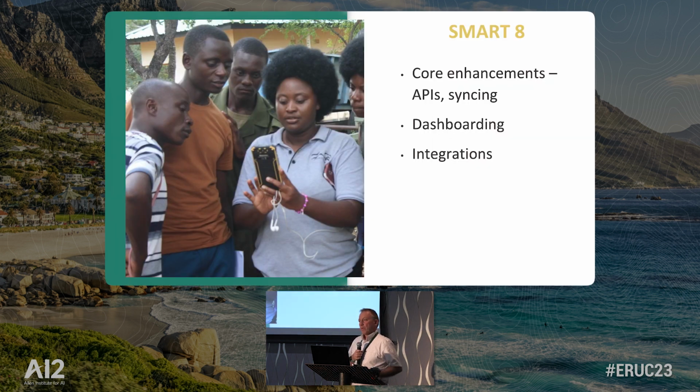Looking ahead to next year, we'll be releasing SMART 8. There'll be a number of features in that. A lot of those are going to be core enhancements to the application, upgrading the core platform, further integrations, and we're going to be releasing a new dashboarding tool with even more advanced reporting.